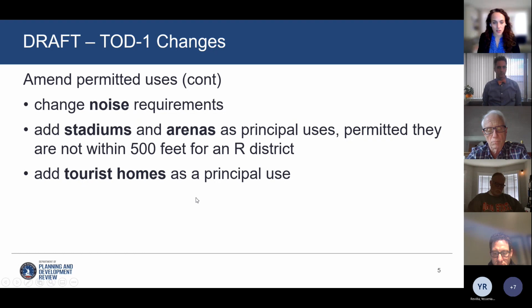The next piece is some changes in the zoning requirements, the noise requirements. Since TOD was adopted, we made some changes to the noise ordinance, and so a lot of that is now covered in that space. So we think that the noise ordinance should be the place that deals with address systems and things like that, not the zoning ordinance. We are proposing to add tourist homes to the zoning ordinance as well.